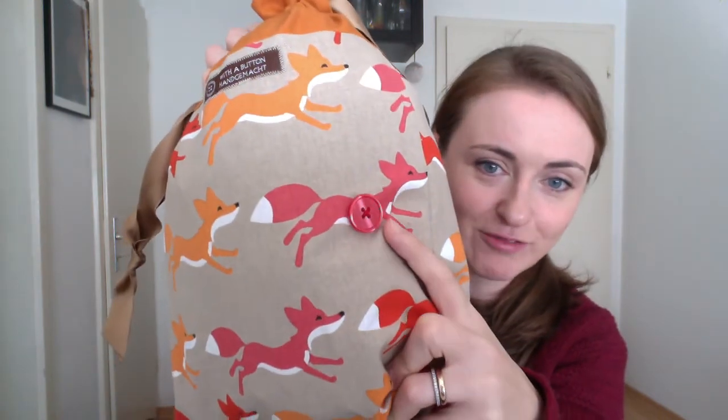I really, really love seersucker material, always have done, and so I had to get that one. And all her projects have a button on. This one has a little red button on this little red fox down here. So as I asked Annika, she doesn't sell her project bags yet, so she was selling them here at the stitching retreat. She had a really good selection, but she doesn't have anything set up at the moment.